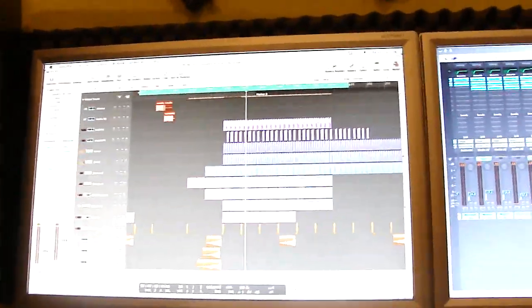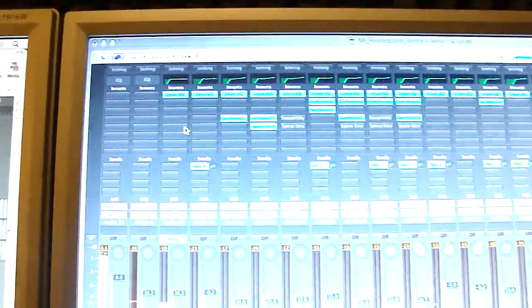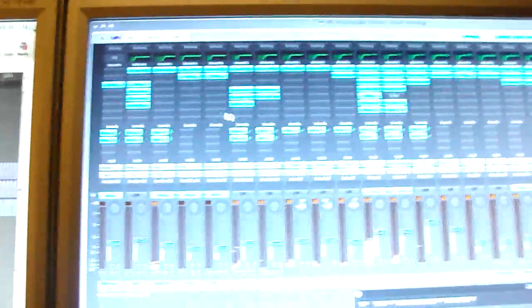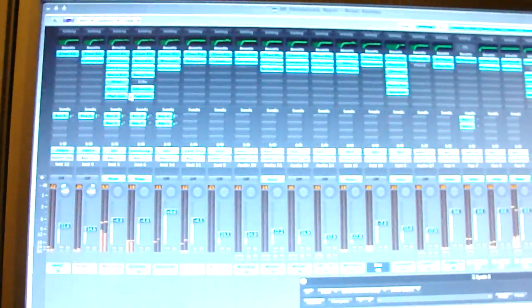A lot of people keep asking me what plugins I use. It's very basic. As you see, I'm using a lot of EQ on the channels. It's important for me to have everything in control, so no noises and no unneeded frequencies. So everything has its own EQ, and I'm using spreaders, channel EQs, compressors, high cuts, low cuts.